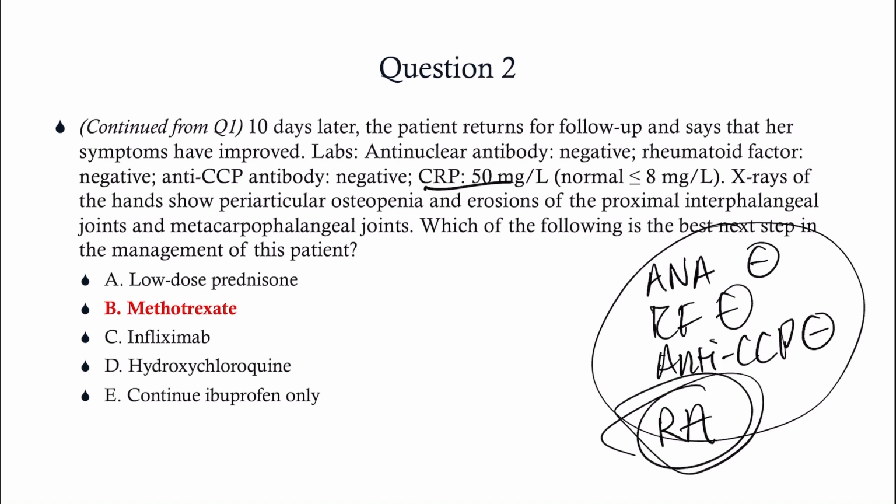So prednisone, this would be good for an acute flare, but what we're doing now is we want to treat the underlying condition. Her symptoms are better. The flare is over. Now we need to treat the underlying cause. We need to treat the RA, not prednisone. Infliximab, can we use infliximab for RA? Yes, but it's second line because this is a more powerful drug. Hydroxychloroquine, how about that one? No. This wouldn't be first line in RA.